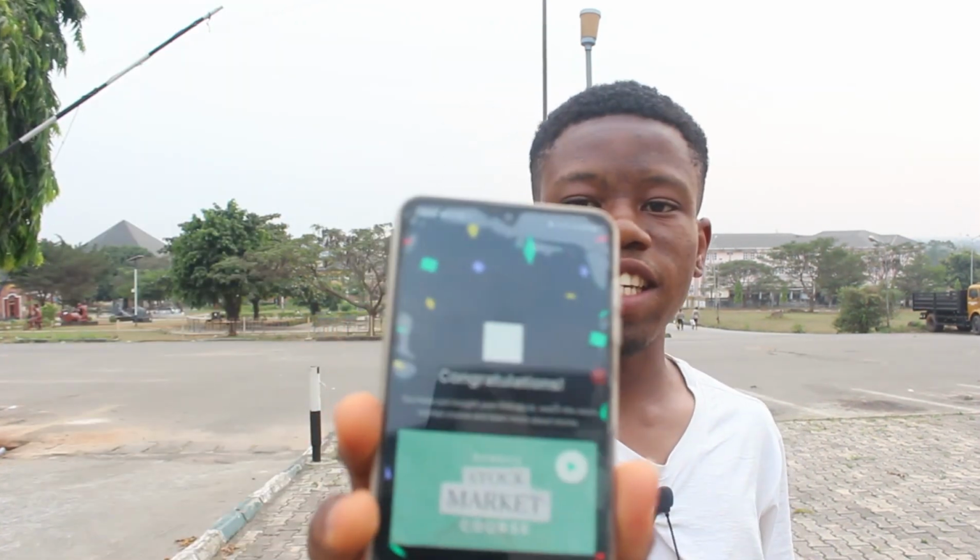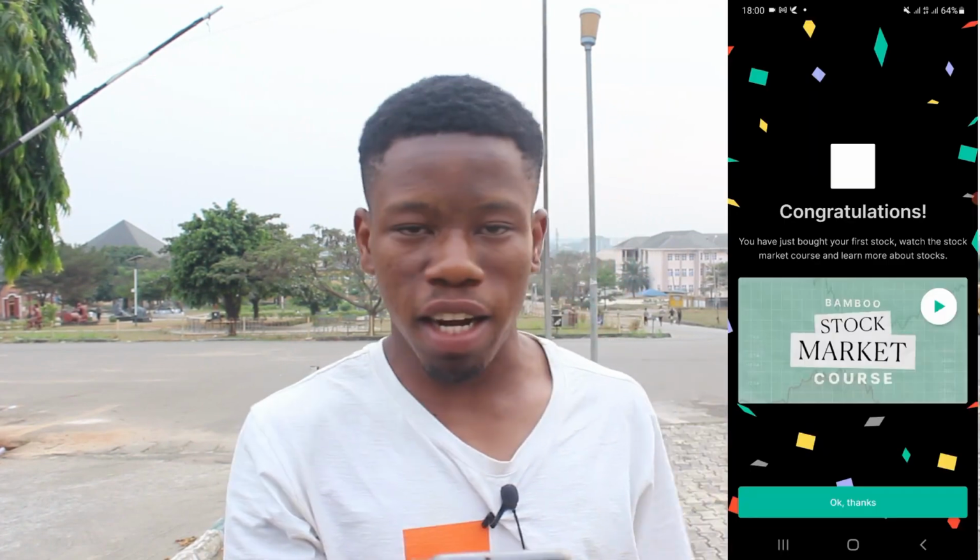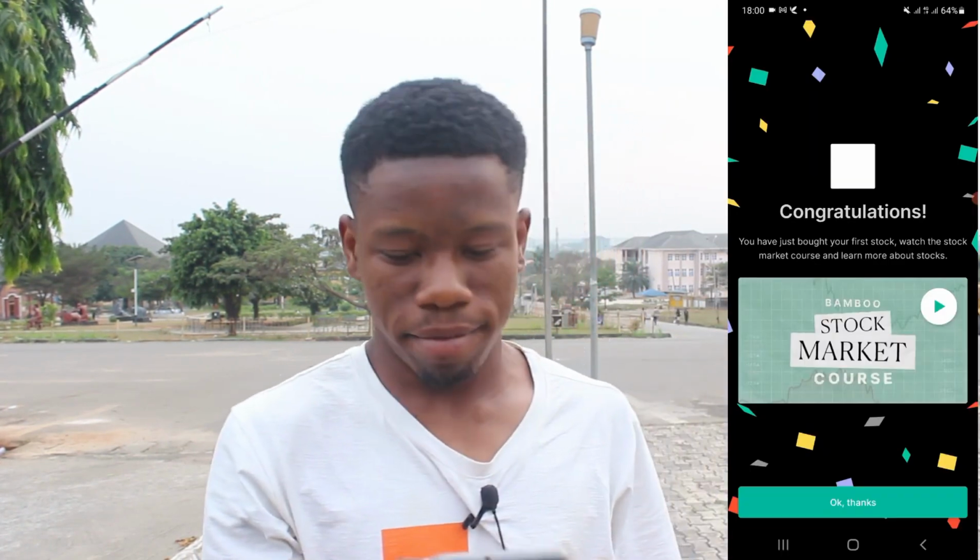So guys, as you can see here, it's saying congratulations, we just purchased the stock. We just purchased Meta. Hopefully it grows. So we just bought our first stock using the Bamboo app. It's just very, very easy. Fund the account and look for a stock to buy, and then you buy it.